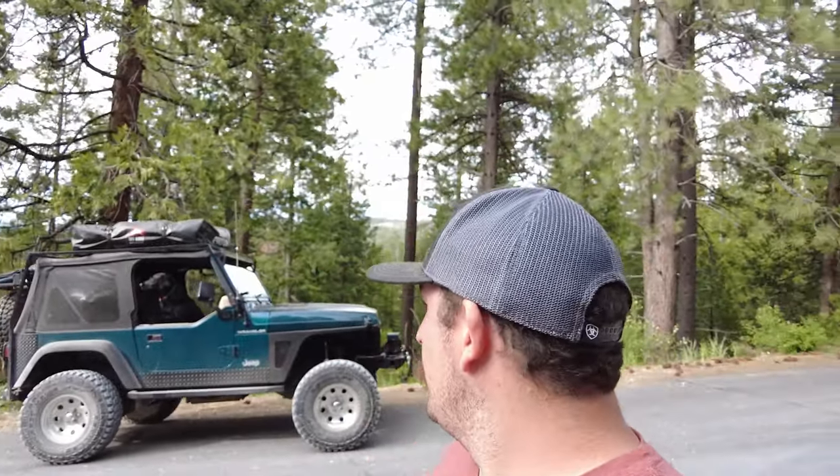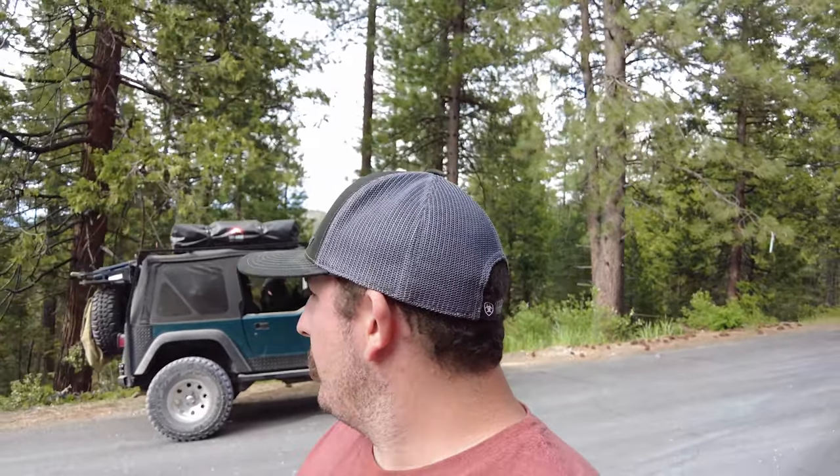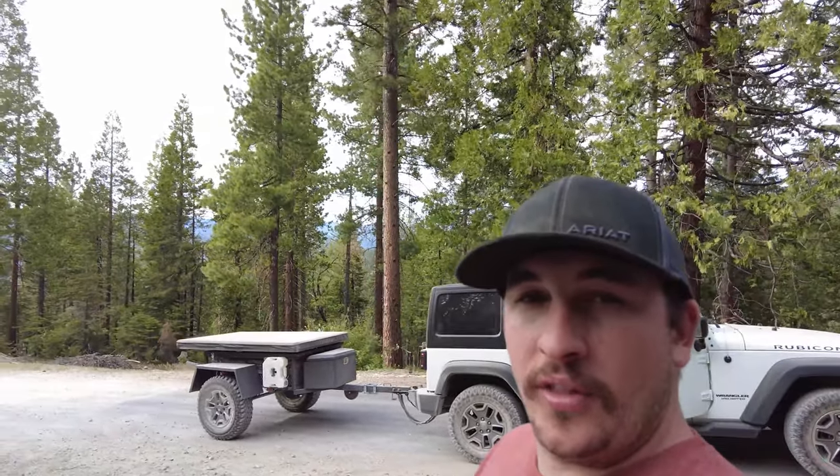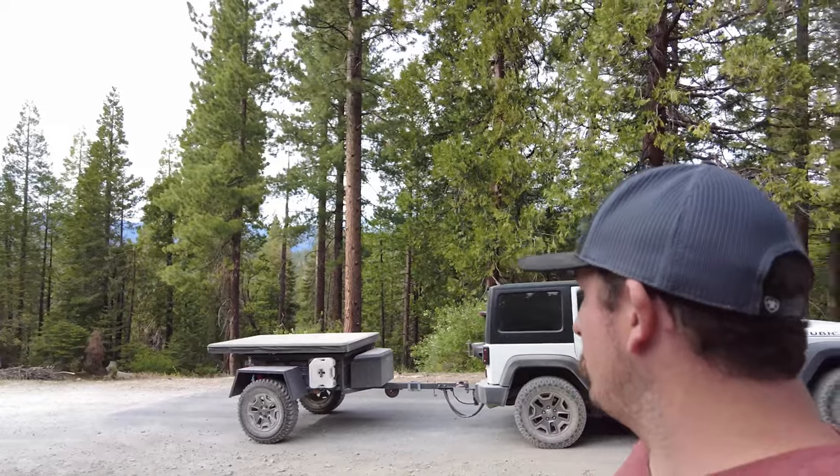All right, guys, so I just looked at my Gaia maps, and that was about a 65-mile course we did today. On and off the trail, paved roads, dirt roads, fire roads. It's pretty cool. The Jeeps are looking really dirty. As you can see, the trailer, I'm gonna go kind of just walk through the trailer. You can see all that dust on the trailer. It's looking pretty bad.